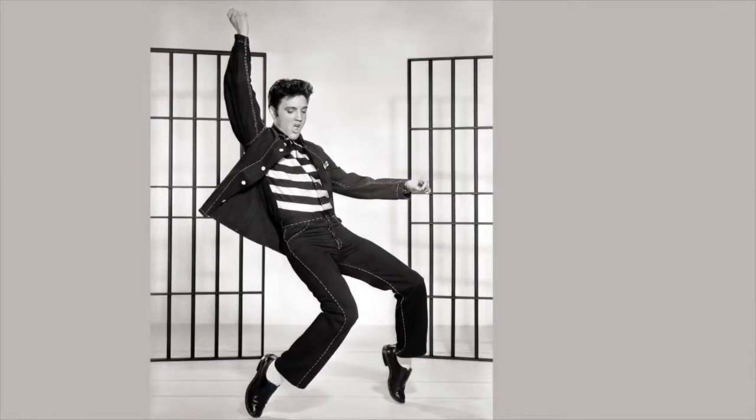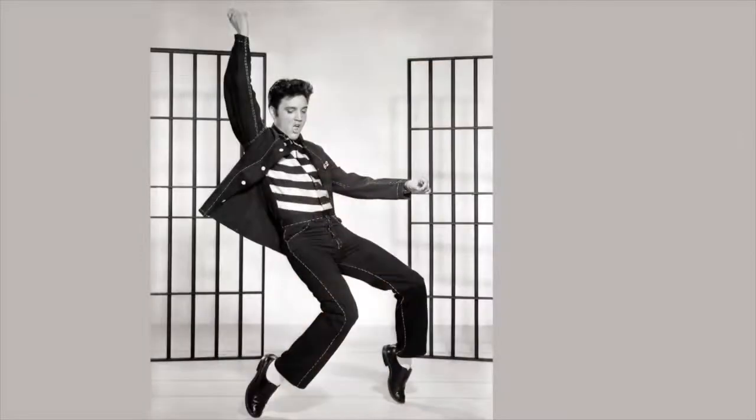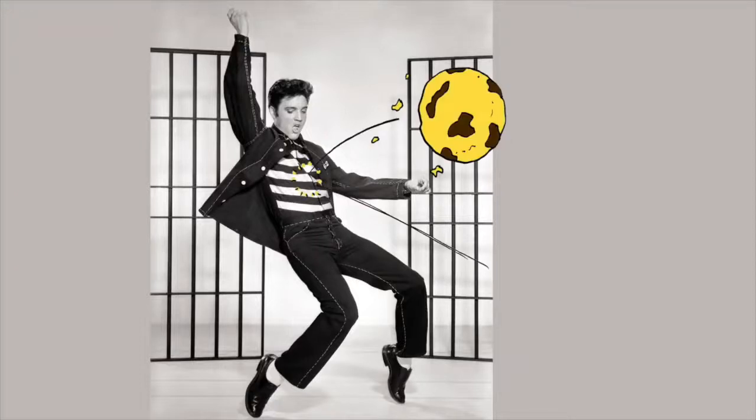Then let's move on to Elvis Presley, and we'll associate him with a cookie. So you might picture that you've finally gotten tickets to a concert with Elvis Presley, and you're finally there. You're seeing the King live. It's really amazing. But then suddenly someone throws a cookie at Elvis's chest so that he actually dies, and it's horrible. But yeah, shit happens. So Elvis gets a cookie in his chest and dies.